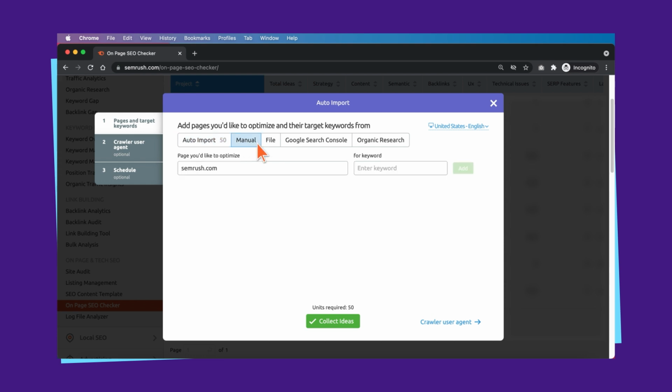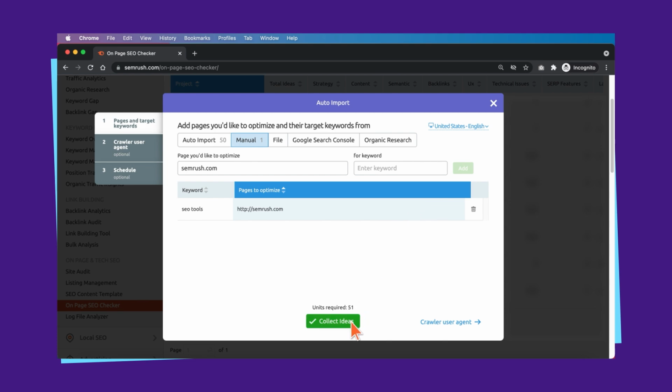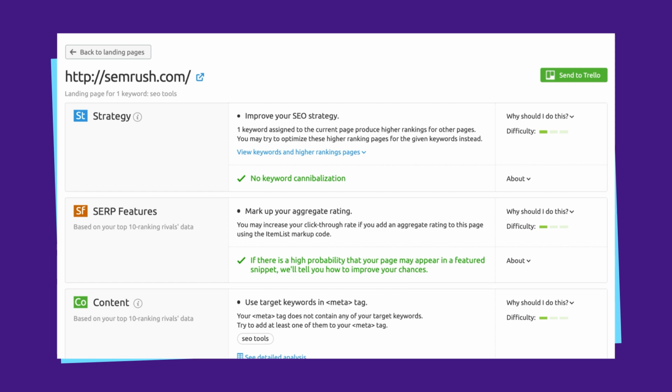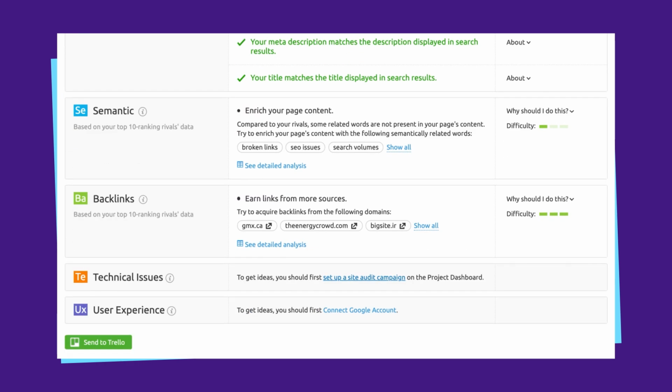Then enter your target URL and the exact keyword phrase you want to rank for, and then click collect ideas. Semrush will then show you how to optimize the target page from a strategy, content, semantic, technical, UX, and even link building perspective. So just make sure you benchmark your performance today and then execute on all of these recommendations that Semrush is giving you.